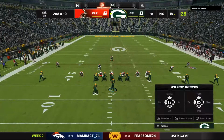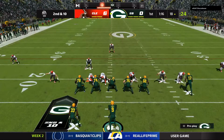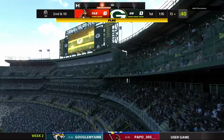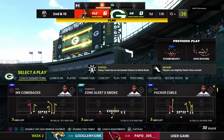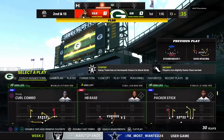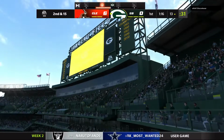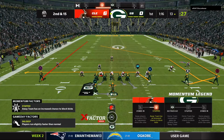2nd and 10. Now some movement before the snap. And we'll hear from our referee for the first time this afternoon. So after the penalty, heading in the wrong direction, 2nd and 15.